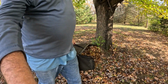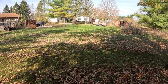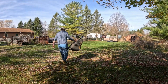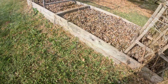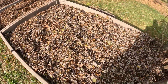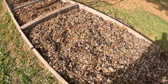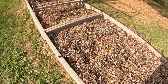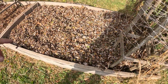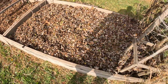Much to fill these bags up. All right, got all the gardens put to bed for the winter. Got the mulch in there, the leaves, and then I'll add some more topsoil next spring, so I get that up to the rim, and then we should have another nice garden.